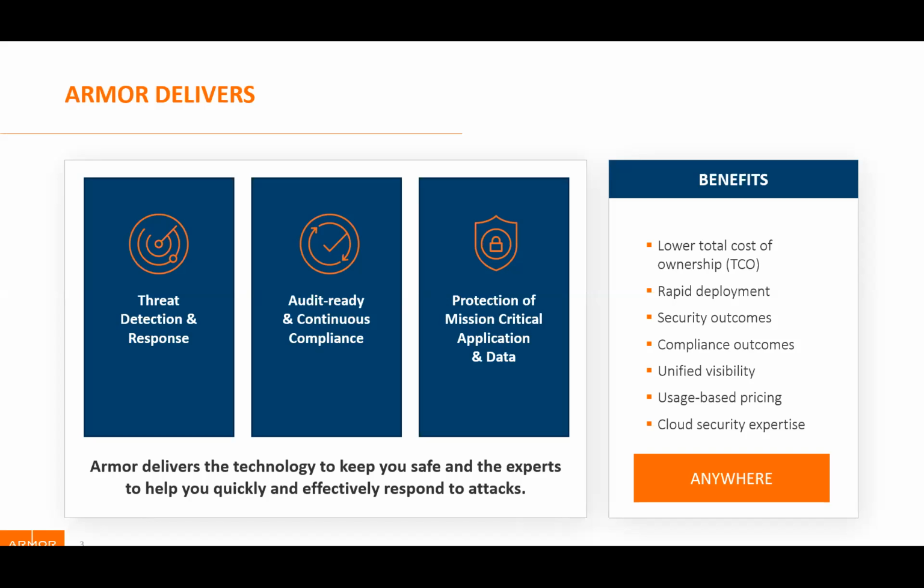It can't feel like an implementation, right? It's got to move at the speed of cloud. You've got to be able to consume it the way people consume cloud services. You've got to deliver the outcomes, and we spend a lot of time with our customers really understanding what are the security and compliance outcomes that you need to drive for. Tools are one thing, but at the end of the day, where do you need to be as an organization, and what are the problems you're trying to solve?